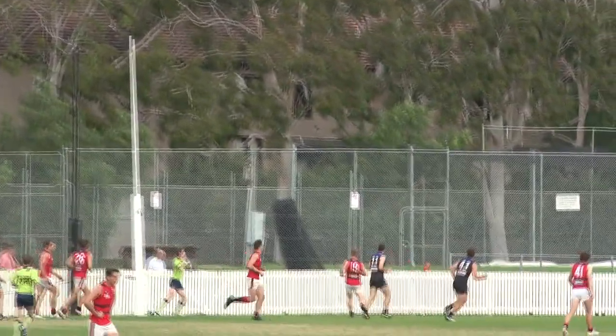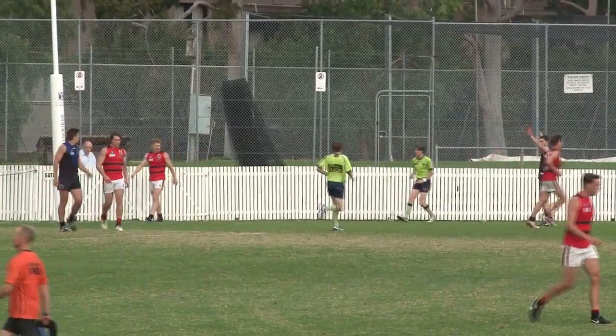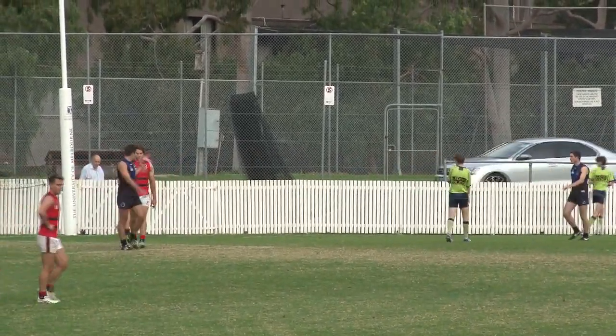Dornoff. He's missed the lot. He's kicked it into the tennis courts. 30 left. Round the grounds. Are you aware of that song as well?